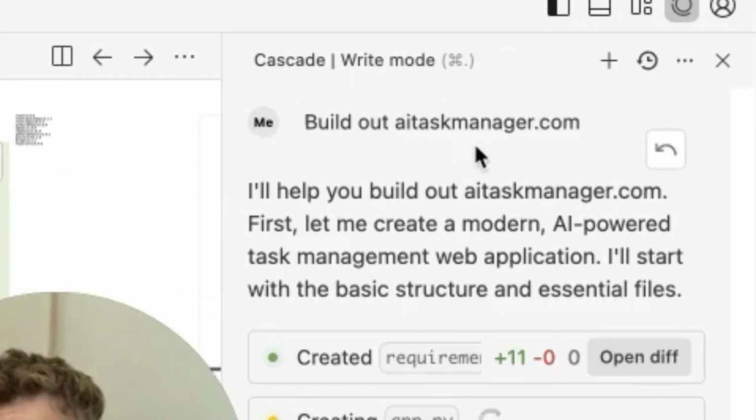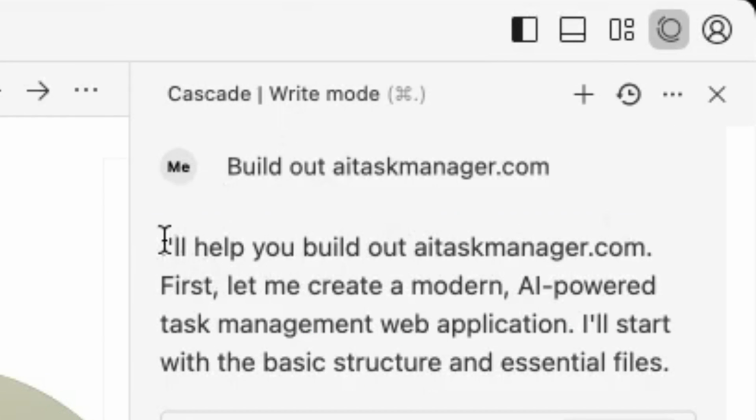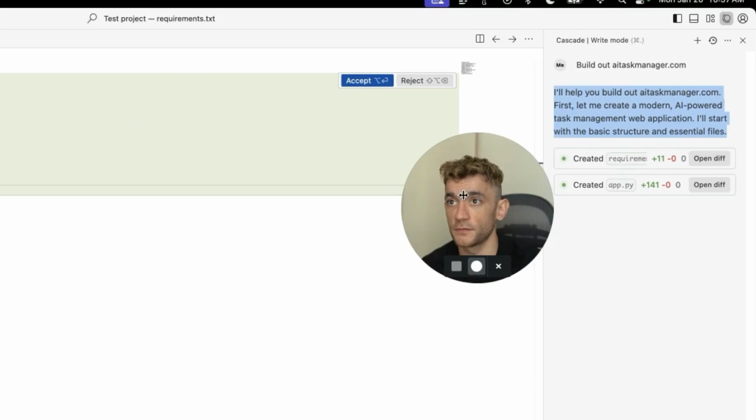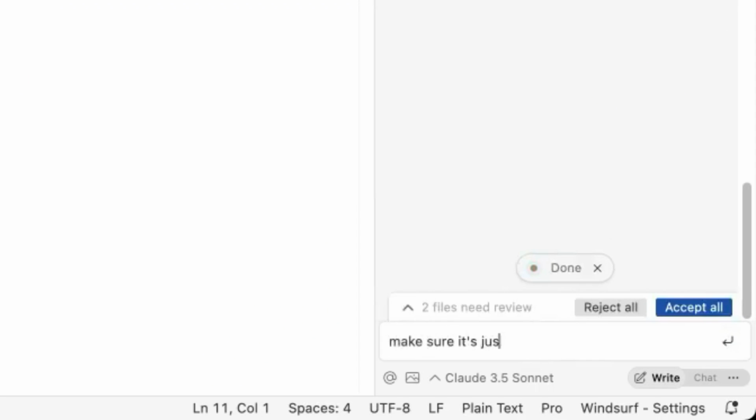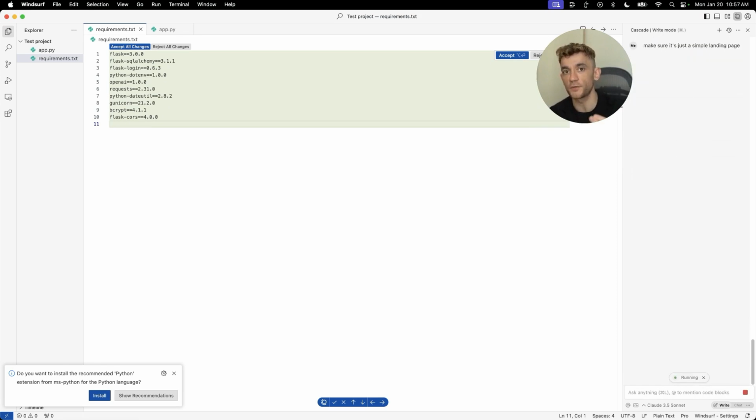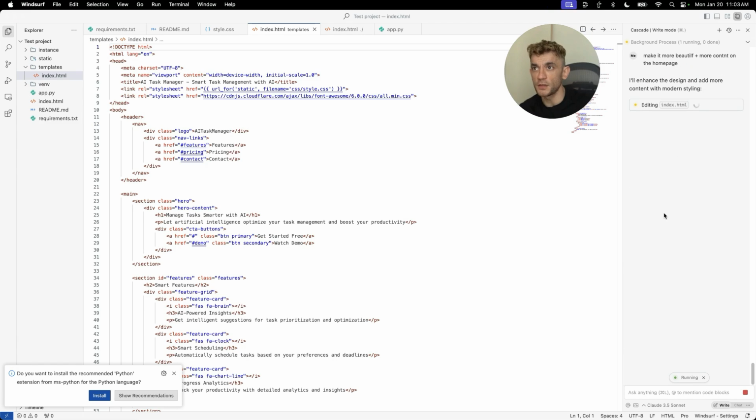So now we've said build out AItaskmanager.com, starting to create out the site like you can see right here. And just for the sake of speed, I'm going to say now, make sure it's just a simple landing page, just so that I can create this project quickly for you and show you what it looks like based on everything that I've talked about today. Then you can build this out.